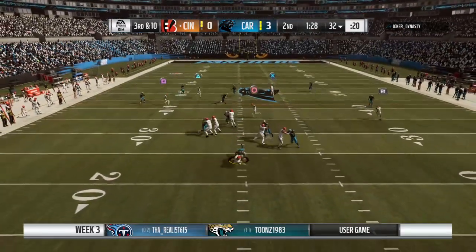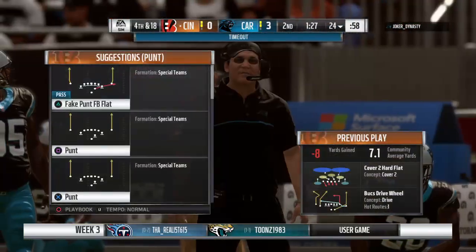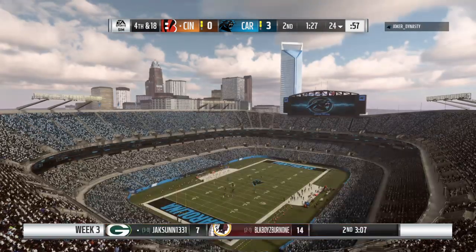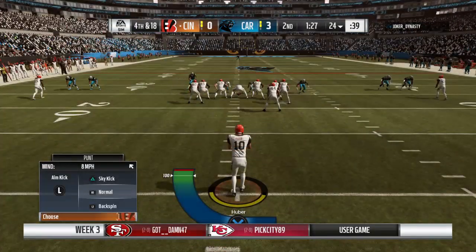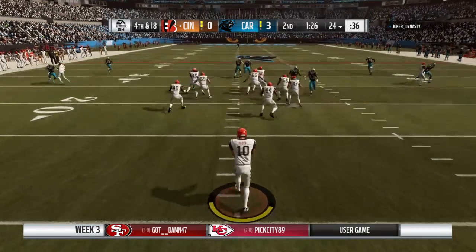3rd down, a shot here for Dalton. Under heavy pressure, and down goes Dalton on the sack. And now we get a timeout called on the defensive side of the ball by the Panthers, as they'll head to the sideline and talk over what to do next. Here's Kevin Huber now, as the drive goes backwards, so he's on to punt it away.